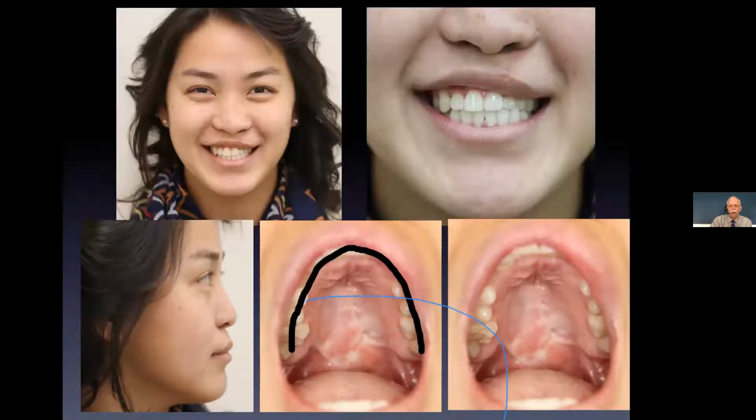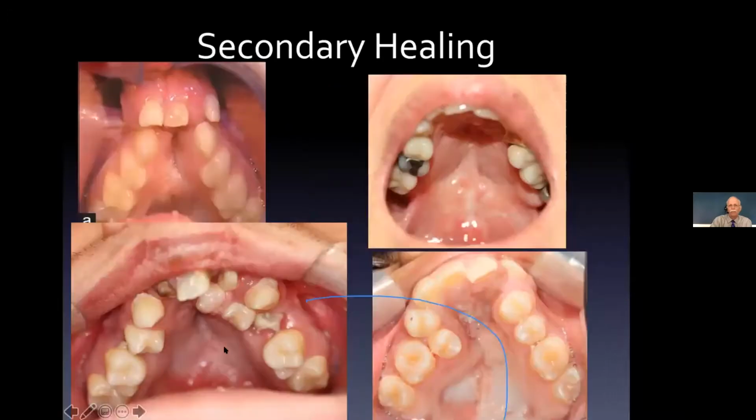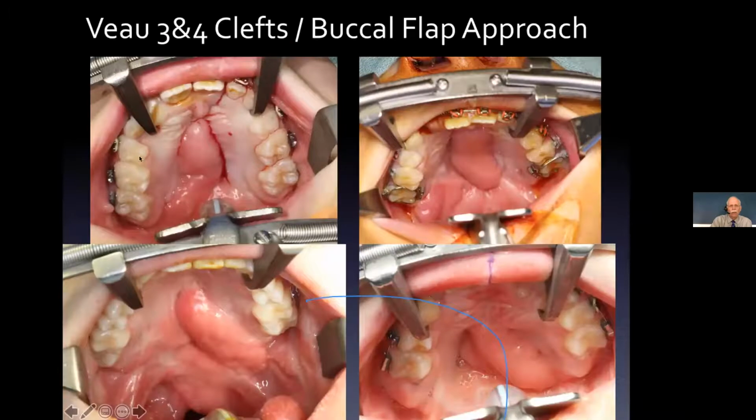And certainly you can get shifts of the teeth due to the relaxing incisions, that you get this kind of bending look where the teeth get out of position, caused by the relaxing incisions. And these secondary scarrings, instead of these arch shapes, which are much wider.